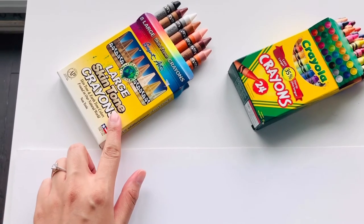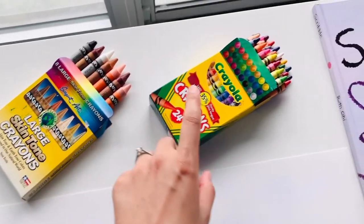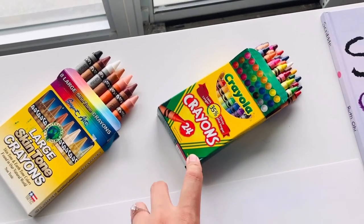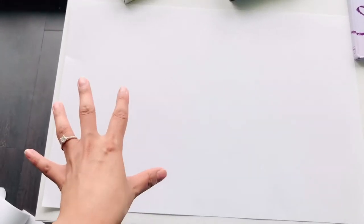One are larger skin tone crayons, as well as a little bit smaller in size, multi-pack 24 pack of crayons as well. I do have a large white piece of paper. You can use whatever paper you have. You can use newspaper, just brown recycled paper, or even cardboard. As long as it's something you're okay with being drawn on, you can use whatever canvas of paper you would like, as long as you don't mind it getting scribbled all over.